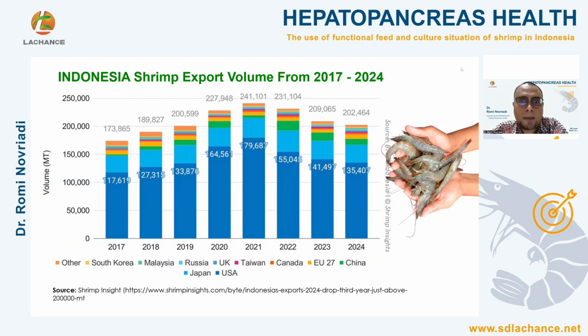we can see that there is a peak in 2021 where Indonesia exported a lot of shrimp, around 241,000 tons, mostly to South Korea, Malaysia, Russia, and the biggest export destinations are the United States and also Japan. And then it went down in 2024 because of the global economic inflation and also the purchasing power parity for the consumer.